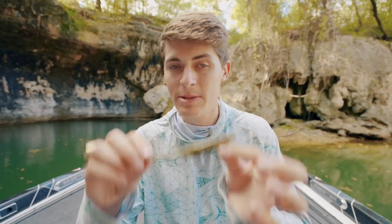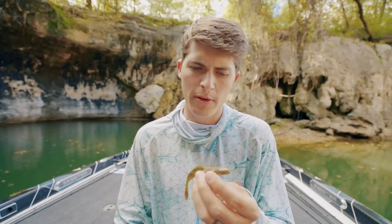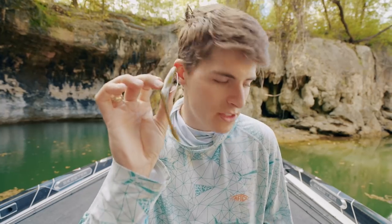their eggs is going to be the soft plastic fluke. This here is a watermelon red fluke. My favorite color for the springtime is any kind of watermelon variation. And the reason why I think this is different than the rest of the lures on the list is because it looks at least somewhat like a bluegill.